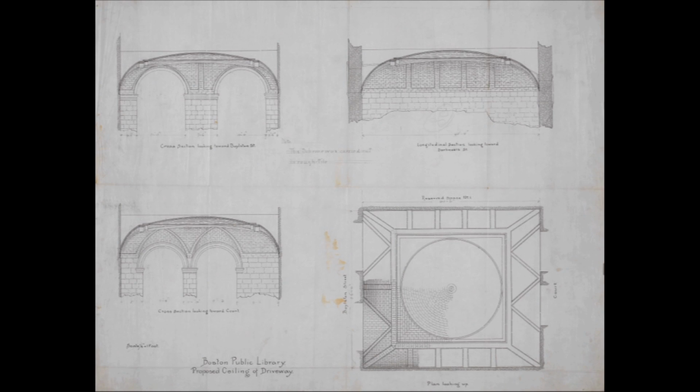And so it's fascinating that in our research we find over and over again that the Guastavino company and Guastavino Sr. and his son were really the authors of these spaces. You see this one under construction.